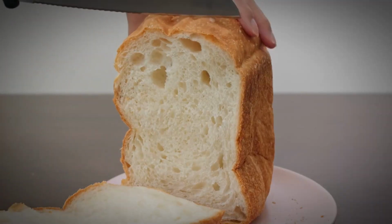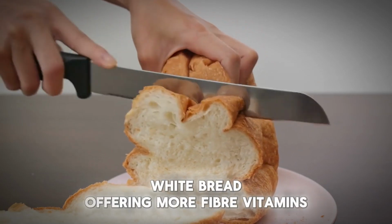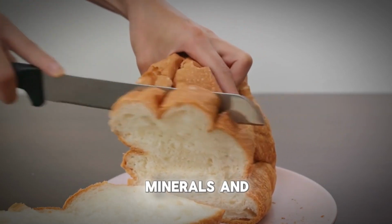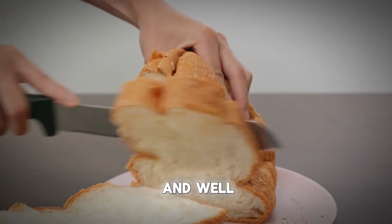In summary, whole wheat bread is a healthier alternative to refined white bread, offering more fiber, vitamins, minerals, and a lower glycemic index, making it a beneficial choice for overall health and well-being.